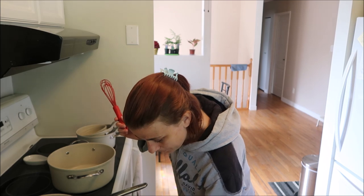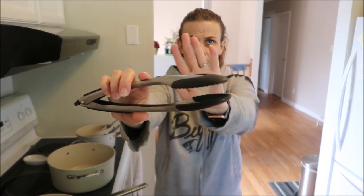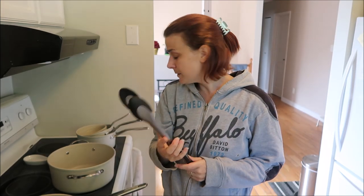And also, because my kids are the ones that cook as well, I went and got some silicone covered tongs. There we go. Why? Because my one son, yeah, that's so cool, right? You push it in and... Anyway, it's simple things that amuse me, okay?